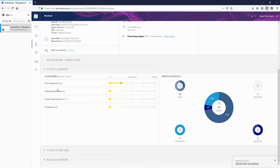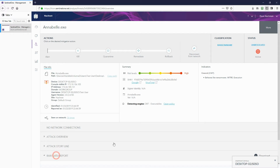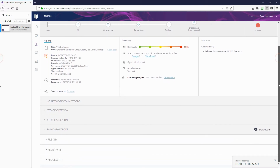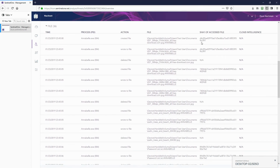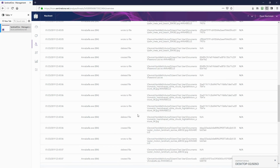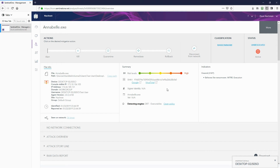On to the next section here, we can go down and close this. And here we can actually see the files that were affected by this. We can see a list of everything. So we have here where we wrote the encrypted file. We have the deletion of a file. We've got all the information that we need, all the files that were affected for this attack, and that could be a pretty big list if you've got a lot of data on your system.